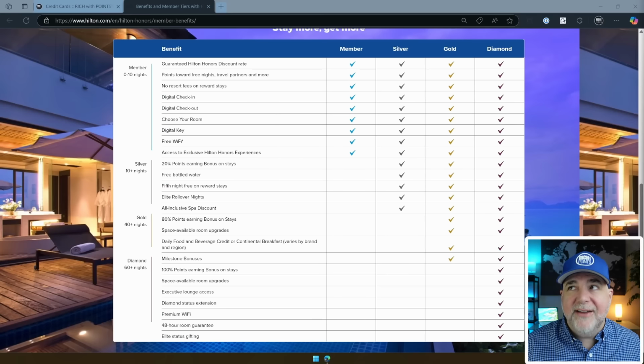So the 5th night free on reward stays means if you're paying for your entire stay, or at least 5 nights of your stay, with points on a stay where it's at least 40,000 points a night, then the 5th night, you have to book all 5 nights. But if they're all over 40 and there's 5, you're paying with points for the whole 5-night stay. That 5th night will just be automatically waived and free. So you're only going to be paying with the points for those 4 nights.